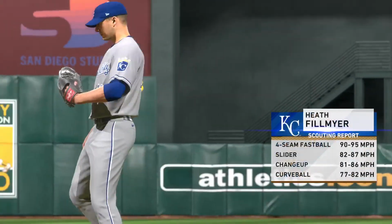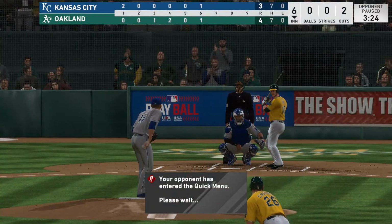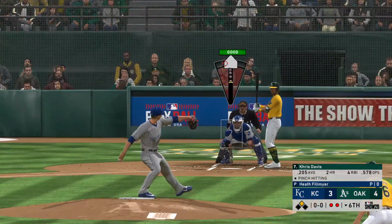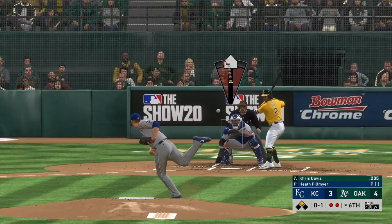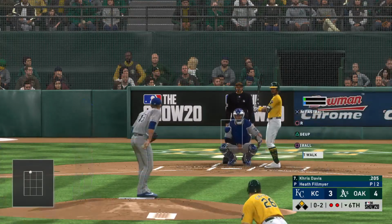Heath Fillmyer, a 6'1" right-hander, will be the one to get the call from the bullpen here. Number 49, Heath Fillmyer. Chris Davis will look to provide a little 2-out thunder off the bench as he'll hit with a runner at second and 2 away. Fouled away. Looking to keep this a 1-run game. The pitch. Another one fouled off, and he's quickly behind 0-2.